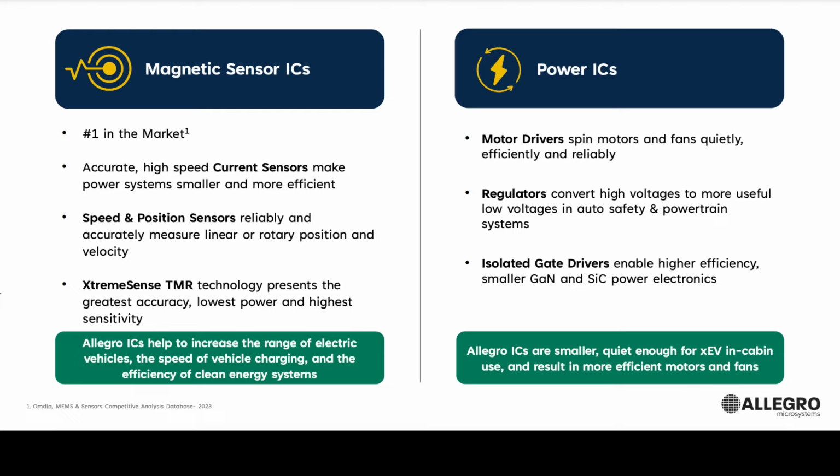Their power ICs, or power chips, essentially do something similar. They're small, quiet chips that help with energy efficiency for in-cabin use in vehicles. They're used for things like motors and fans to improve power efficiency. So we see a theme across all of the chips that Allegro Microsystems produces of energy efficiency. So as electricity demand continues to rise and price goes up, I think Allegro will see continued demand for their products that help improve efficiency and ultimately lower costs for the end user.